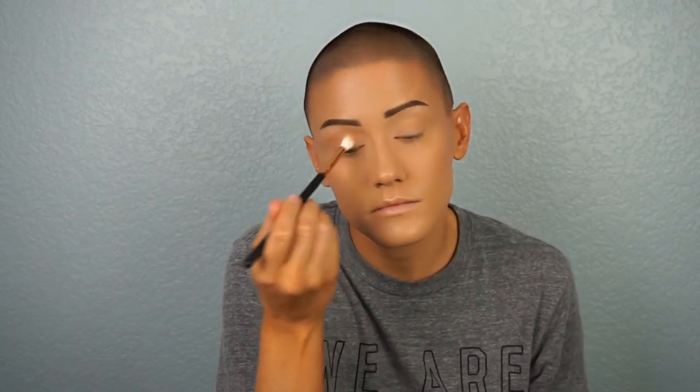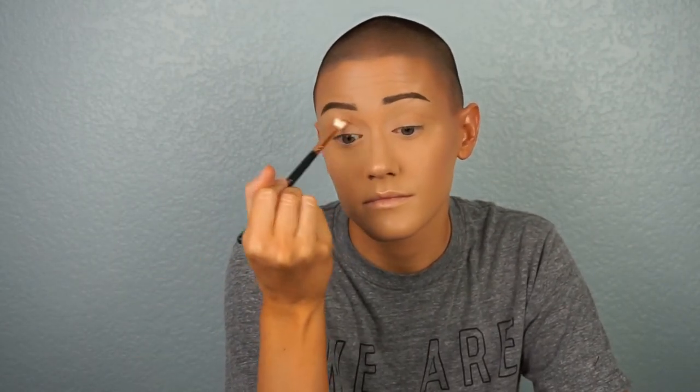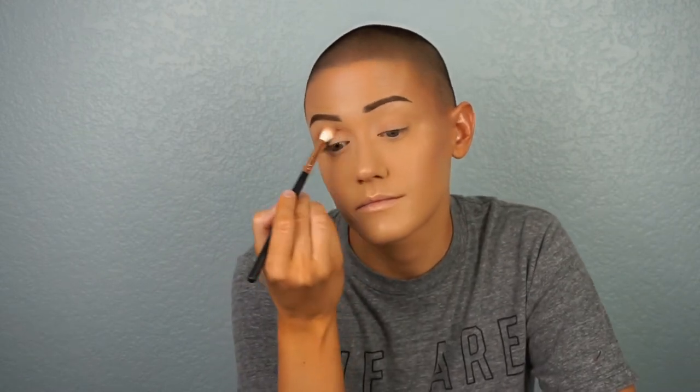I just work those into my crease, and then I'm taking the two darkest colors and putting them onto my lid and blending them out. You'll kind of see what I'm doing as I'm talking about it, but it is a super easy matte smoky eye look. You just blend, blend, blend. That's the trick to this. You just blend.